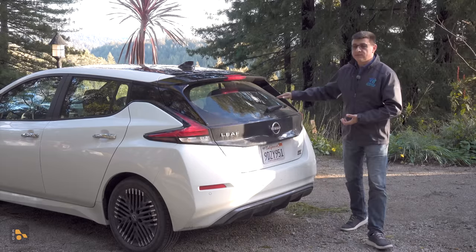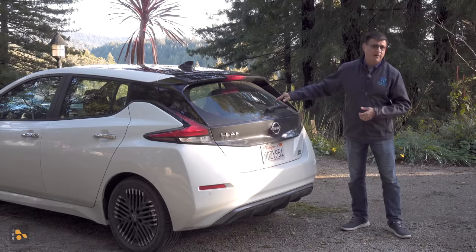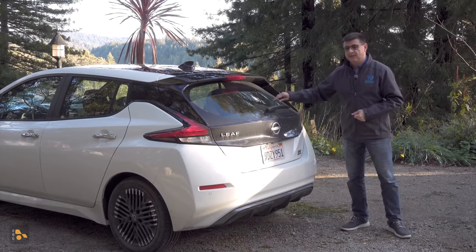Or even for a close competitor to this that could charge appreciably faster on CCS, it's going to be at least about $15,000 more than something like this Nissan Leaf.